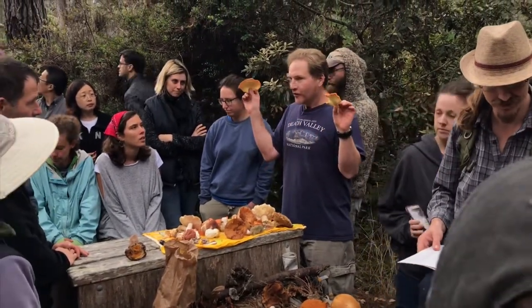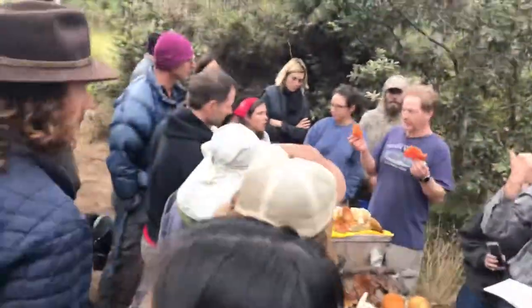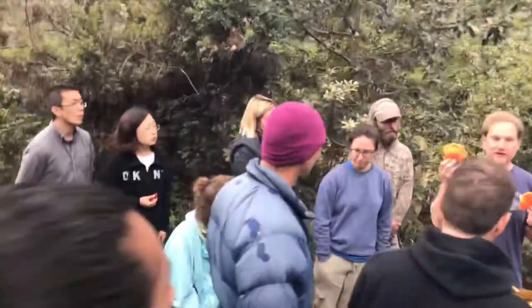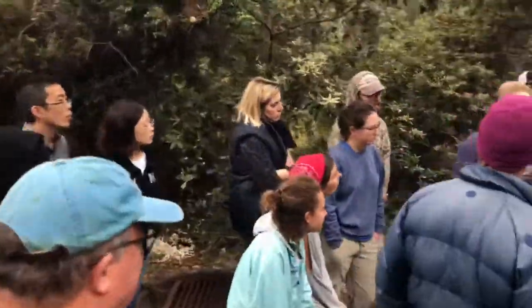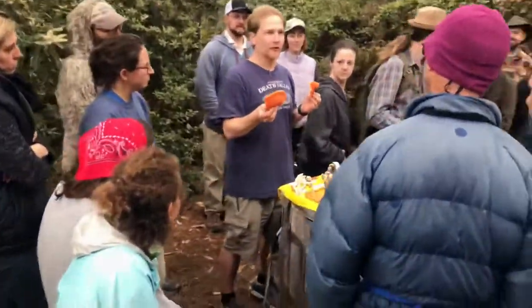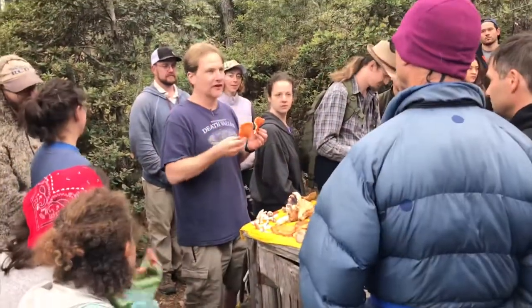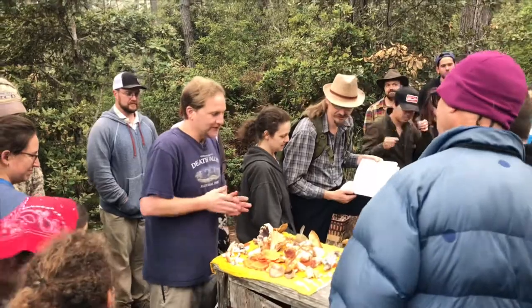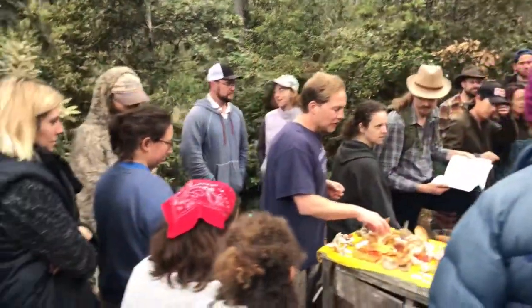They're called chicken of the woods, which is a misnomer because they don't taste like chicken, but they have the texture of chicken muscle tissue, that fibrousness. If you had a dinner party of 20 people, one or two people are going to eat this and get really sick. The rest will be fine.